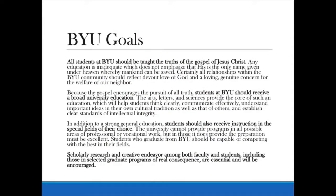You should also receive instruction in your field. So are any of you going with specific programs with your major? Okay, a couple of you. I know some people just go on a study abroad and it's not in their major, but they go. Props to everybody that's going. But some people go specifically for their major, and that's a special opportunity to be able to focus in your field. So take advantage of that.